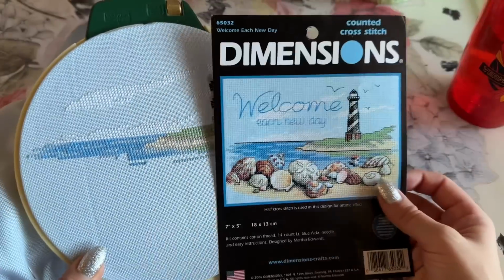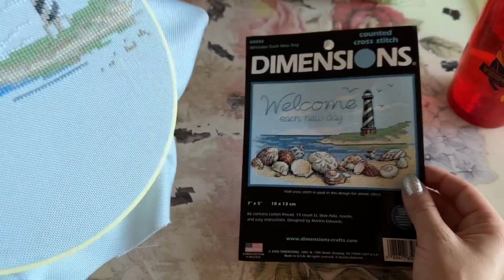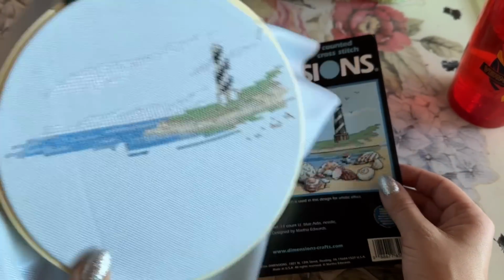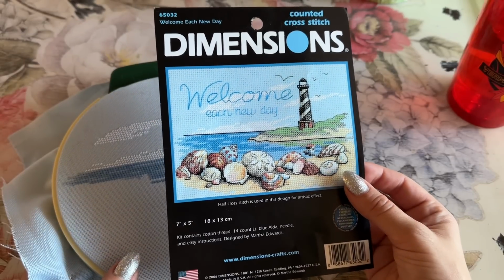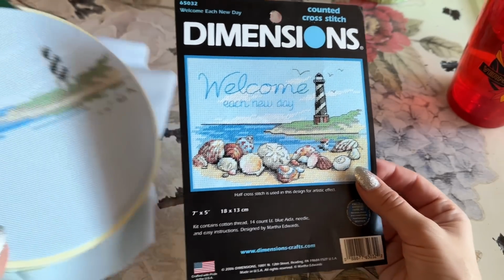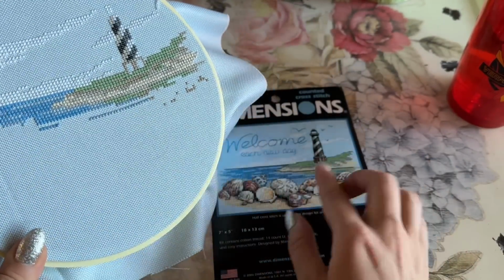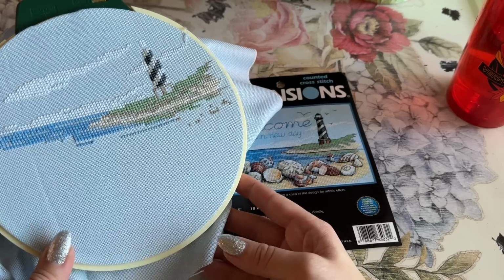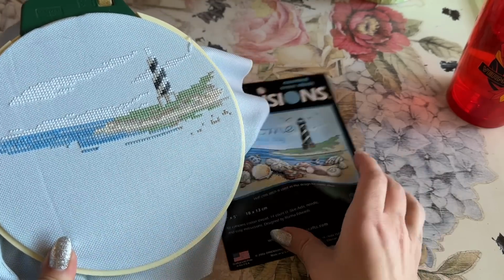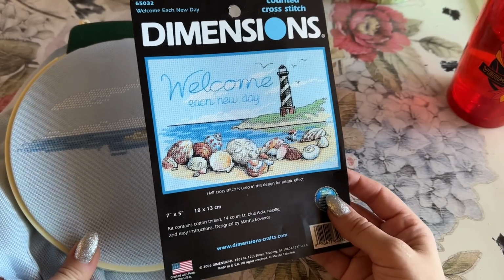The only thing I changed, I substituted the Aida that comes in the kit for even weave, just because basically the whole sky is not going to be stitched. Lots of half stitching. And I finally got over here to the shell moment. So the next time I'm going to stitch it, I'm finally going to stitch the shells. But it's the easiest Dimensions kit I've ever stitched.